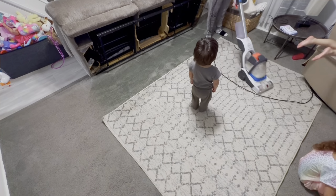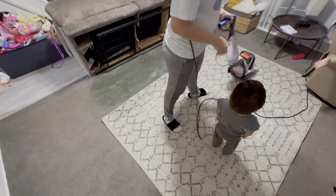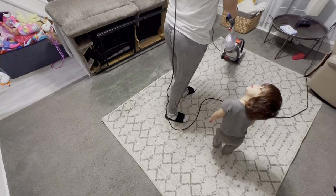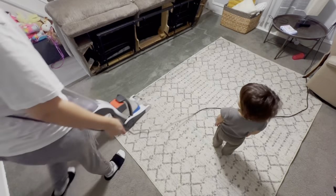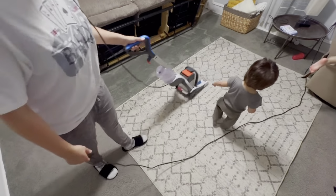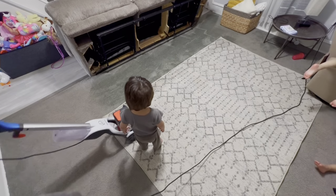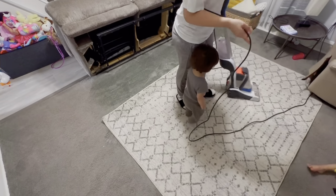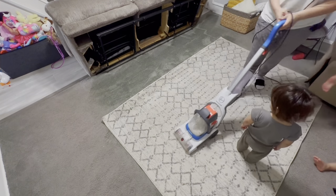So I really was taking my time with this, guys. I was really getting in there. Like I said, there was a lot of stains, and also the area rug, I just wanted to get in there as well and get it deep cleaned. I am definitely going through, taking my time, making sure I get all these stains out, especially on the spot where I did spray. We getting in there, guys. We getting it cleaned, and we're getting it done.